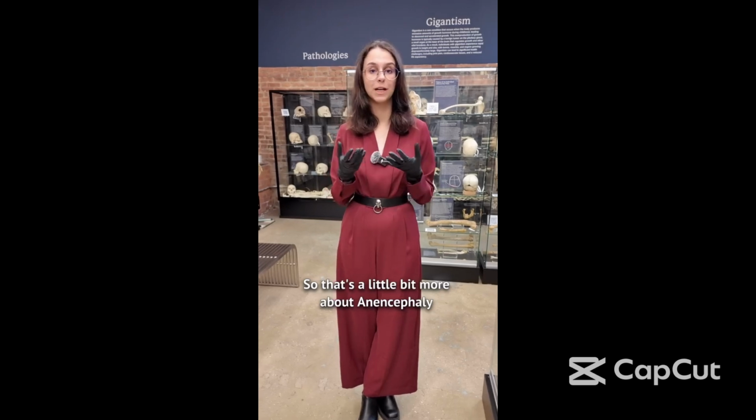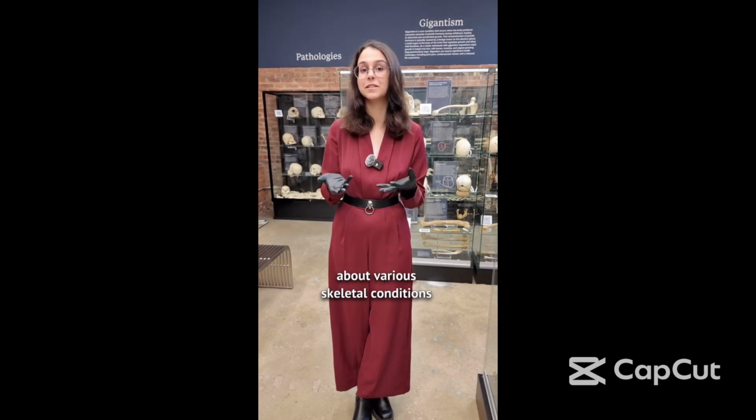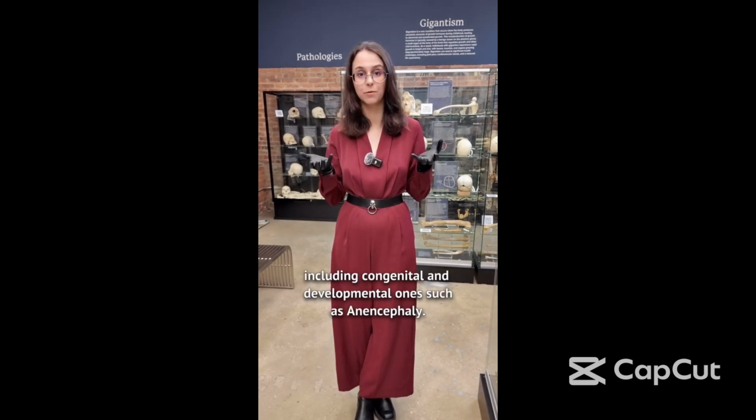So that's a little bit more about anencephaly, and here at the Bone Museum, it's actually our mission to raise awareness about various skeletal conditions, including congenital and developmental ones such as anencephaly.